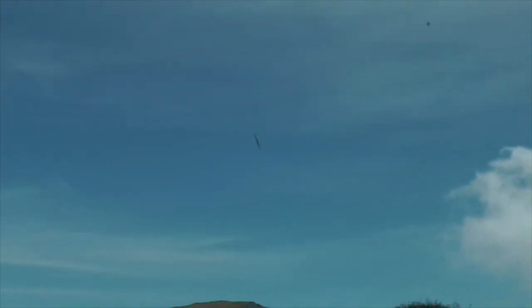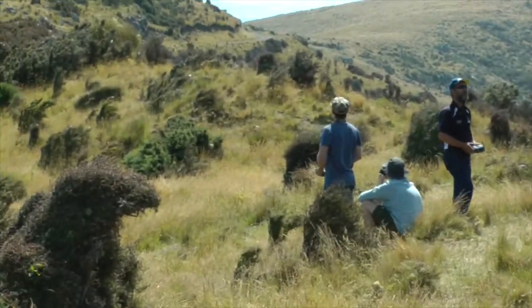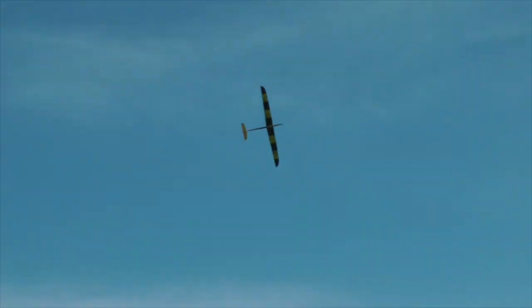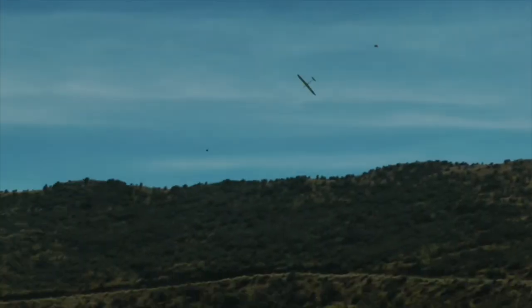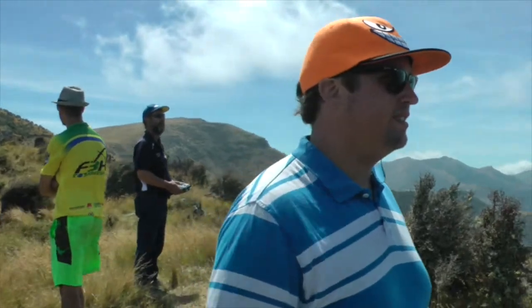Alex is just down the bottom telling him how high to go because he was cutting his top turns a bit short. Well, Josh has been lurking in the wings, waiting to drop in with the light scorcher. Waiting in the line for a go.